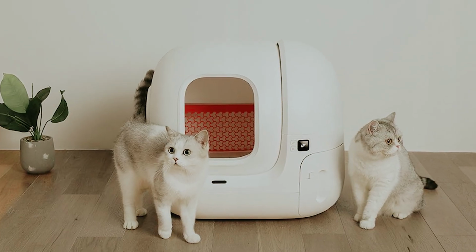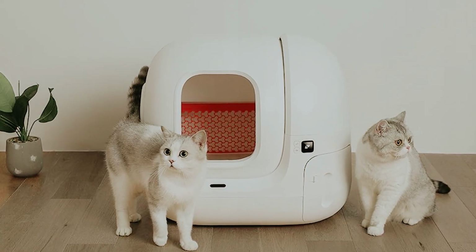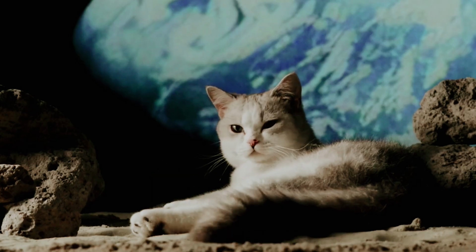With the PETKIT PuraMax Self-Cleaning Litter Box, you can give your cats a clean, healthy environment while saving yourself time and hassle. Consider this investment for a more manageable and pleasant cat care experience.